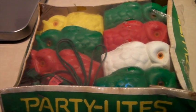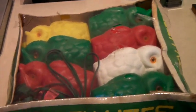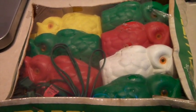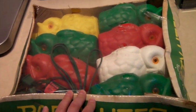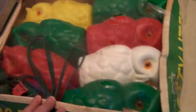And these are new in the box from the 70s, plastic wrapped. Some of the plastic is torn, but still, they've never been used. They're in the package. I put these up for $125 because there's only 7 of them. I got a best offer of $95. So these sold for $95. They were $3.